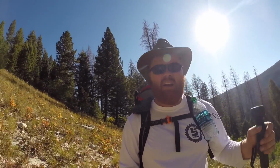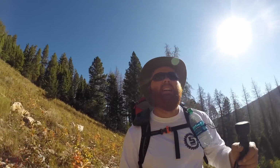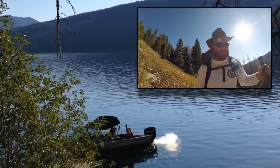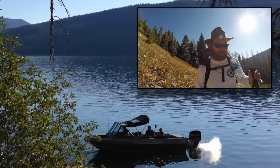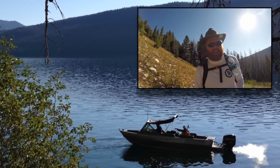Day number one of hiking for the fifth Idaho hang. Unfortunately, a couple of the guys had to take off and head back early. KSC has to get back to work tomorrow morning. So he came and spent the night last night with us and on his way back.